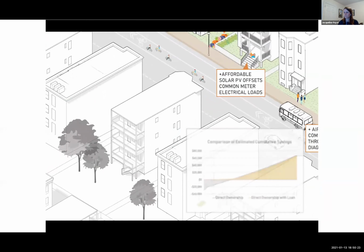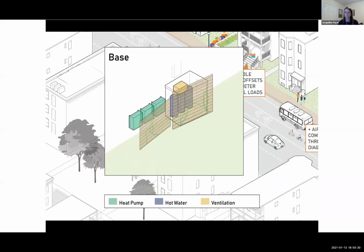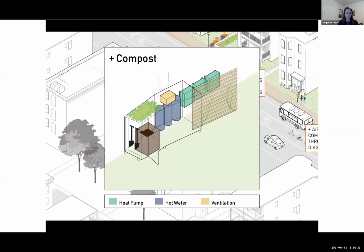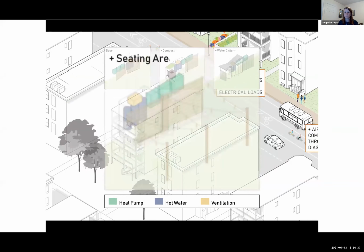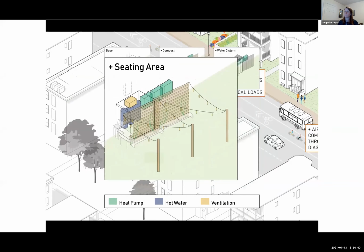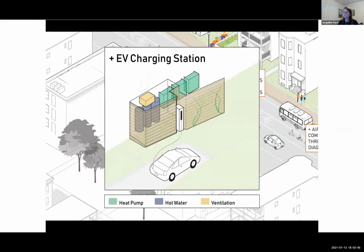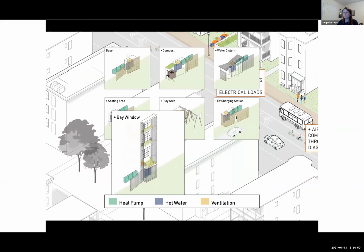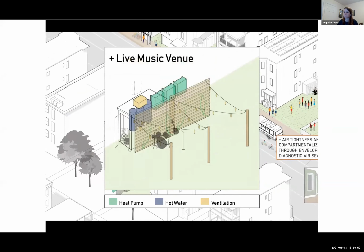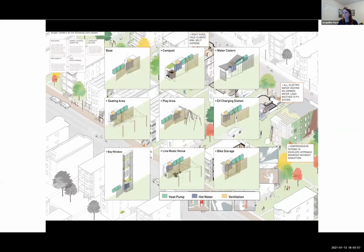The plug-in can offer additional benefits beyond the new mechanical systems. It can be modified to host a variety of other functions that the homeowner may choose, such as a compost bin or a water cistern to collect stormwater for a new vegetable garden. Seating can be created to host people in the yard. The plug-in can be customized as a play area or an EV charging station for electric car owners. It can also make a beautiful bay window with planters and become a venue for live music events, or simply store your bike. Can you imagine other options for your plug-in?